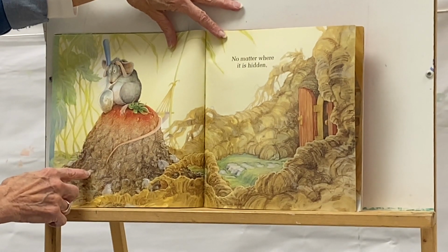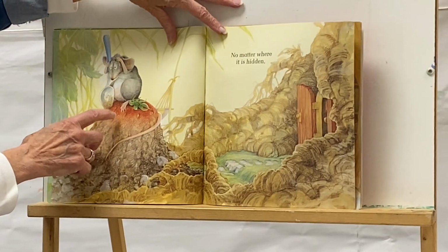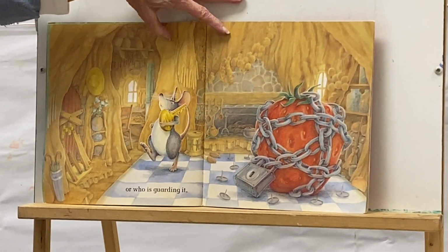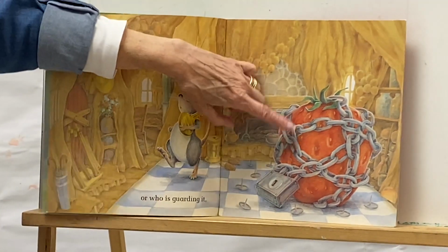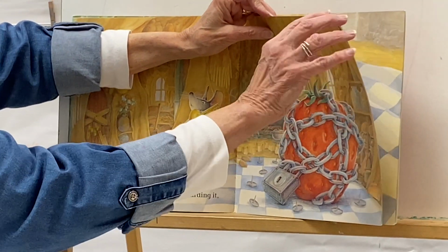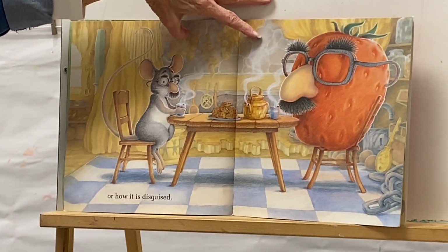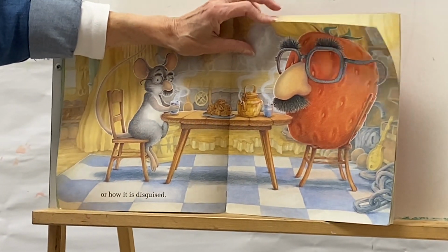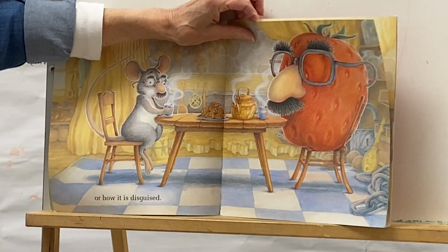The mouse hid it, buried it in the dirt. Or who is guarding it? Is the mouse guarding that strawberry? He locked it up. Or how it is disguised. You see, they look different because they have on glasses and a mustache and a nose.